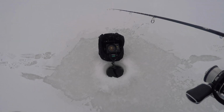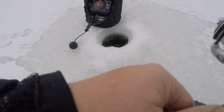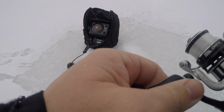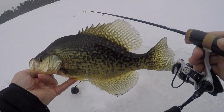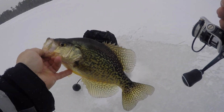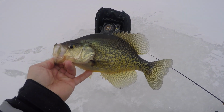Here comes something bigger. Get that transducer out of there. That guy, whatever this is, clobbered it. I got 4-pound test in here. Oh. I'll take that. That's got to be over 12. God, that thing is beautiful.